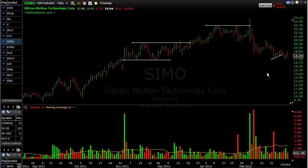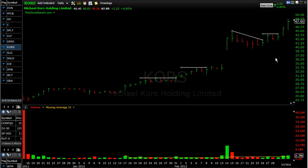Also took this SIMO as it broke this small rising trend line here on Wednesday. Shorted the break of the 18 level, and then it just kind of made a late day trigger, so it didn't have a whole lot of time to work, but made an easy little move into the 17.80 level, so just over 1% gain there. Decent little trade.